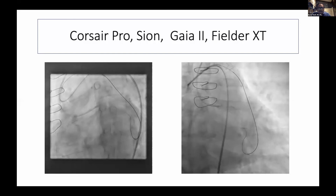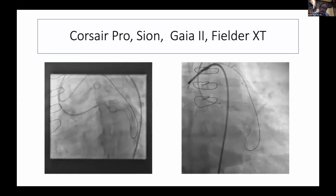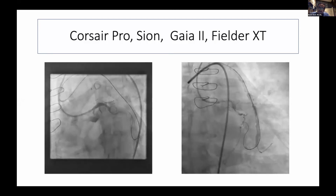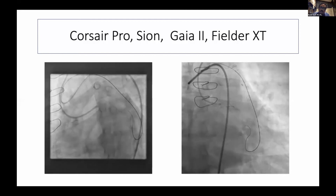The patient has had cost limitations also. I started with a Sion just to see how it feels, and then I moved on to Gaia 2 and the Fielder XT. Initially, sorry, I'll play it. It was not clear where the track of that OM is, because it seems it's going down and then coming up. All these 3 wires I tried initially going directly, but then since the track was not right, I thought I'll try to make a loop and get to the dissection plane and try to reconnect later.